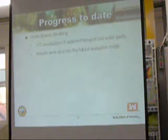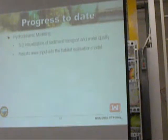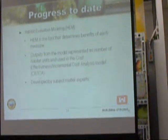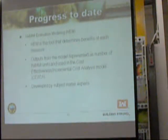So the outputs of that wave modeling are plugged into this hydrodynamic model, which is basically a 3D visualization of where does the sediment travel and where does it flow to. And then the results of this model are plugged into the habitat evaluation model, which is abbreviated here HEM. And HEM is a tool that determines the benefits of each measure. And these are really quantified as a habitat unit. So every output is expressed that way.